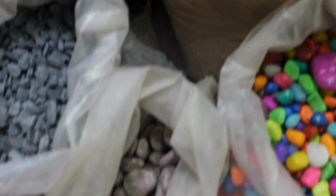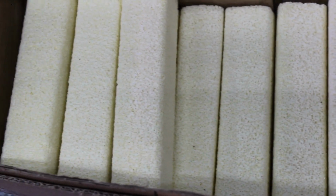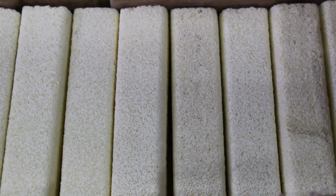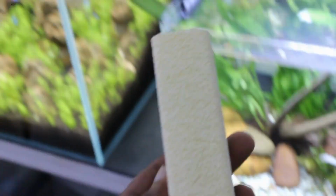So from Aqua Club, right? I'm going to be posting a lot more videos, and especially this is called, I think, Nano Terra rolls. This is some sort of a biomedia, which you can use for your canisters or your ponds as well. So this comes in various shapes and sizes.